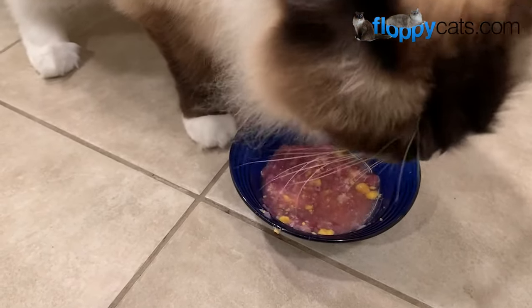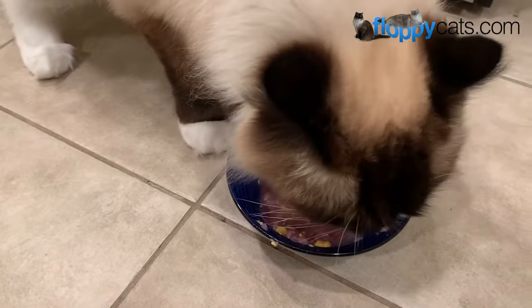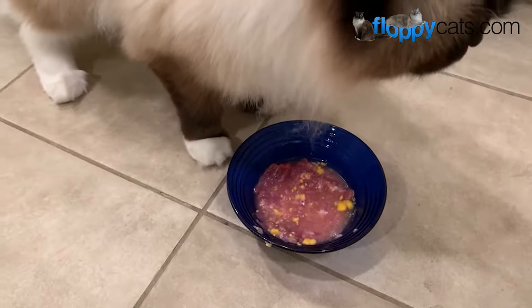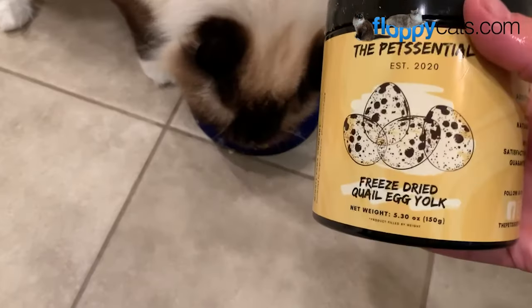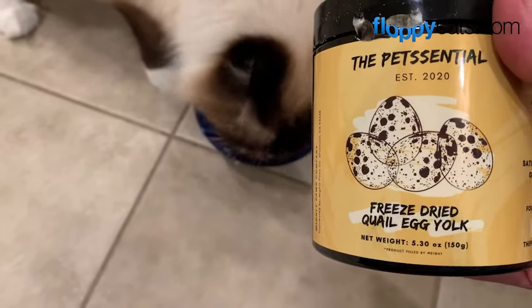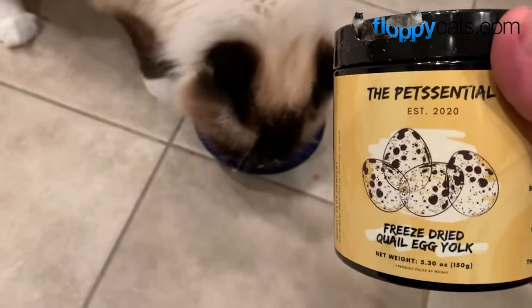And I probably could just get the powder. I wouldn't have to get the whole egg yolk. The powder is a little less expensive per ounce if you buy the bigger ounce size. So that's our unboxing for the Pet Essential freeze-dried quail egg yolk. I will do a review on it as well. These are gonna be a hit though, I already know it.